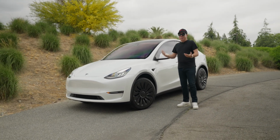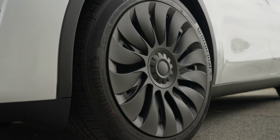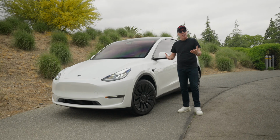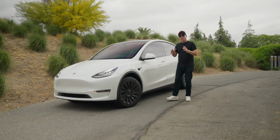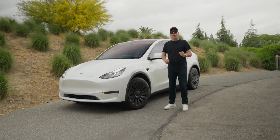And for literally just a couple hundred dollars, you could change the look of your Model Y with our brand new Aero covers. We have a few styles to choose from. This one is the Directional version, which a lot of you asked us to make, so here it is. And it's finished in satin black, which is perfect to tie in with all the satin black trim that's on the car already. Now let's go to the inside of this Model Y and I'll show you what we did there.